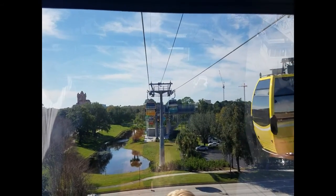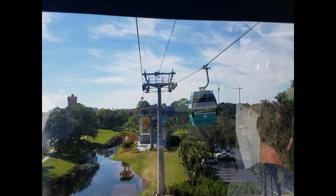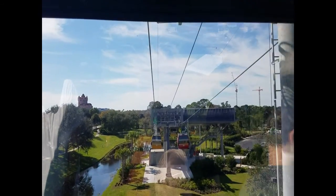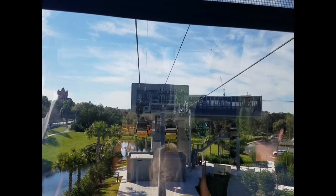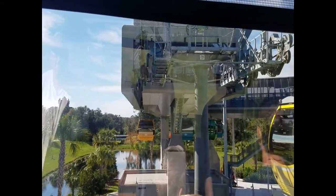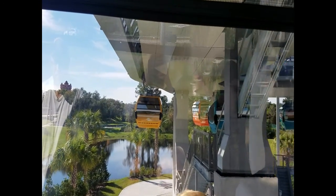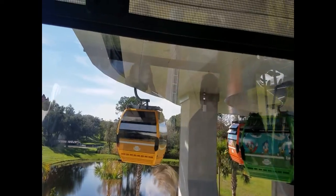So the last and fifth thing that we love about the Walt Disney World Skyliner, and I shouldn't say the last thing we love about it, because there's a lot of things we love about the Skyliner. We go and ride it just for fun. But the fifth thing that we love about the Walt Disney World Skyliner is that you don't need a park ticket to ride it. So if you are flying in, and it's your first day here, you don't have a park ticket, you can still ride the Skyliner attraction. It is outside the parks and outside the resorts, so you don't need to go into a theme park to ride it. You can get on these gondolas and just have a fun bird's eye view of what's going on, and they have some neat audio that tells you what you're seeing.